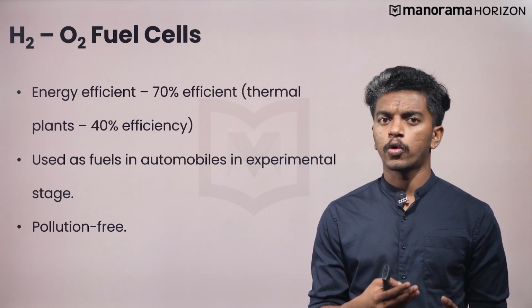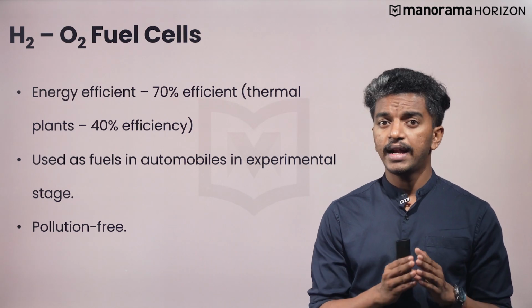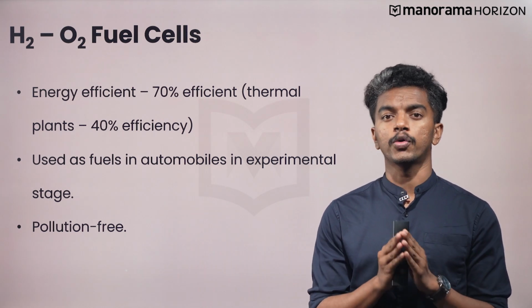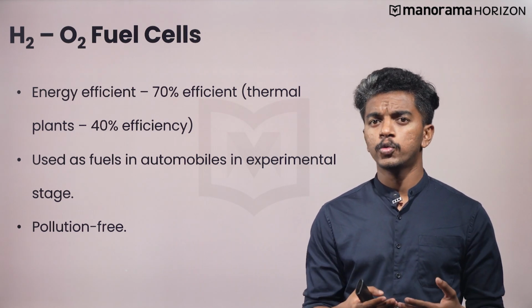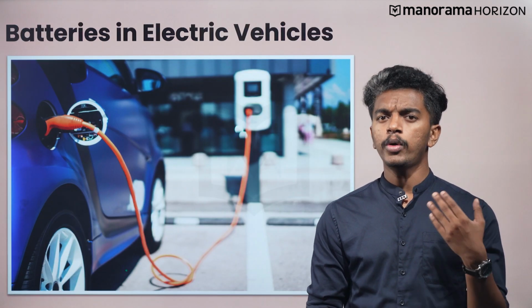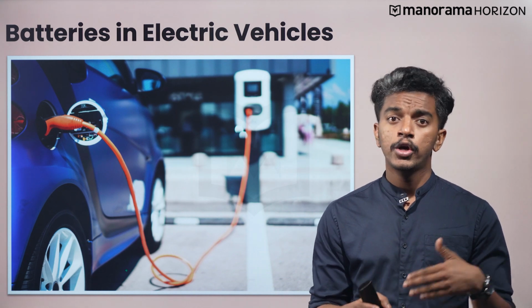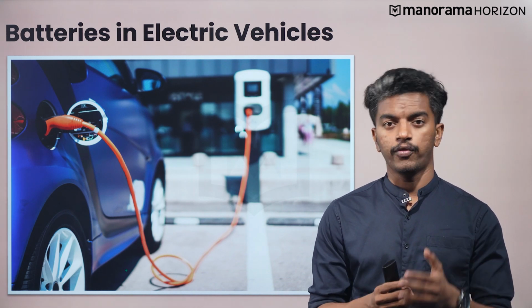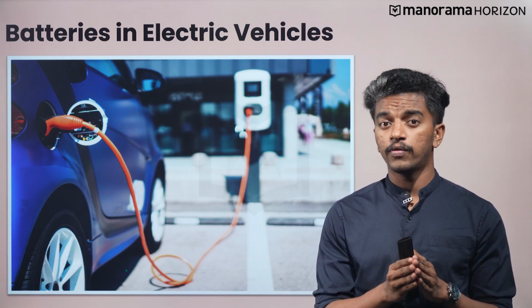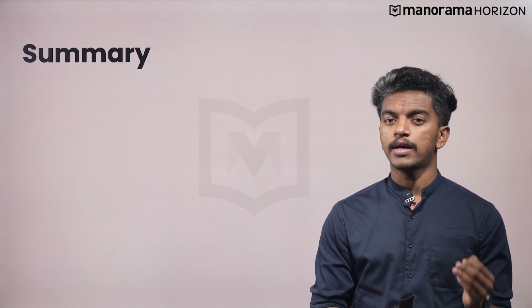There has been tremendous progress in the development of new electrode materials, better catalysts and electrolytes for increasing the efficiency of fuel cells. These have been used in automobiles on an experimental basis. Now, do a bit of research and find what sort of reactions happen in the cells used in electric vehicles and smartphones. Yes, the working of lithium-ion batteries. With this, I will summarize this video.